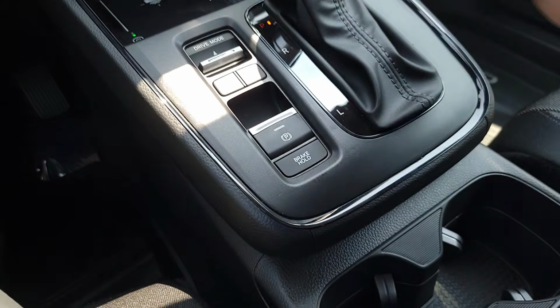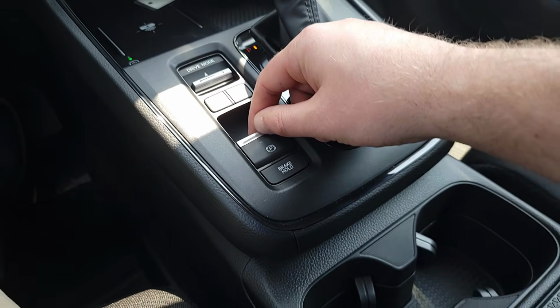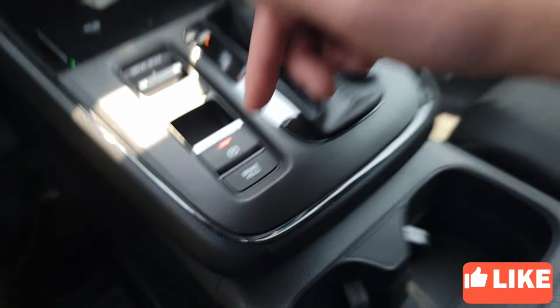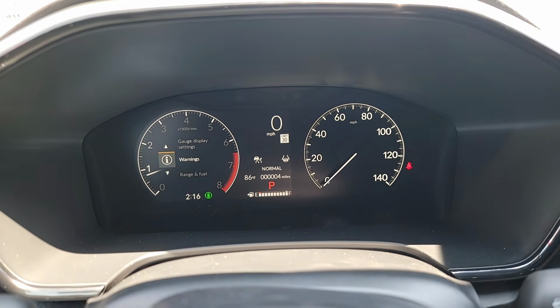Okay, now we have electrical park and brake. Let's say the vehicle's in park, you push that. There we go. So you pull it up. I had to take my foot off the brake. You pull it up, you can see it's engaged. You see it there, and then you see it there. Now, someone can't just, oops, be a goofball and release it. You have to put your foot down on the brake and then push it right in.